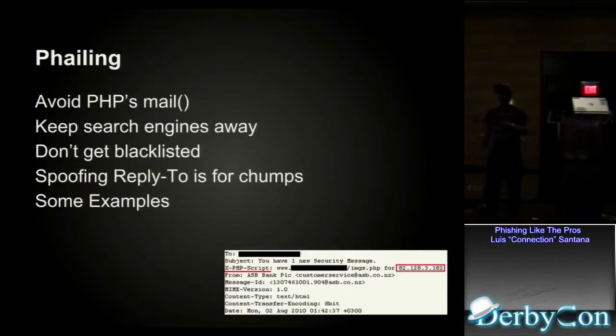Spoofing the reply-to in the email header fields is for chumps. Don't do it. Looking at this little screen, this one doesn't have it, it's in another section, but you can see I can email from bob@derbycon.com while my reply-to is lol@outlook.com. People see that, it's right in their face. A lot of people are keyed into that, and they'll instantly know they're being phished.